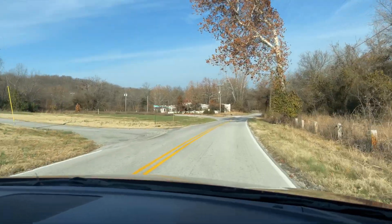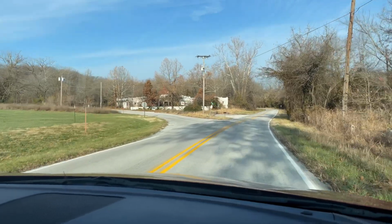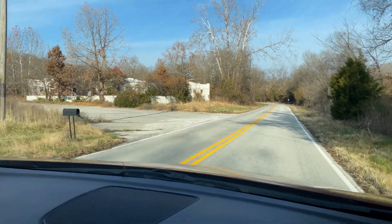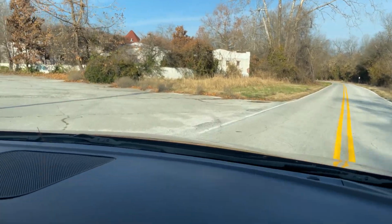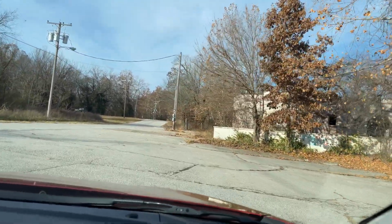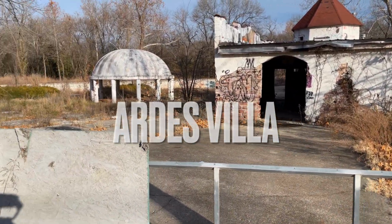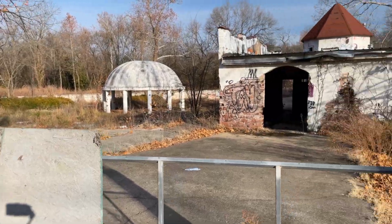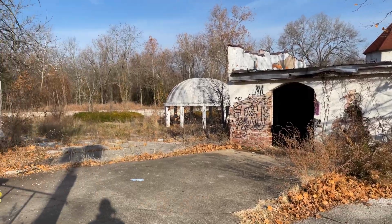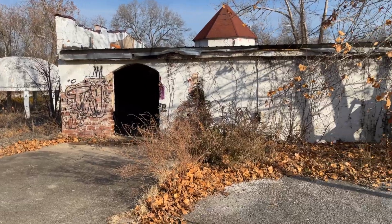Oh, we are coming up to it, so I want you to go that way. In the parking lot? It's not a parking lot, but go that way to the left. Go that way. Keep going straight. All right, first stop on our adventure today. Wow. I think this used to say posted, but I don't see it anymore. Anyway, this is, I guess it's still today, the Ardez Villa.